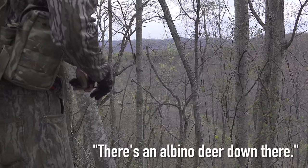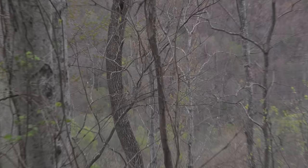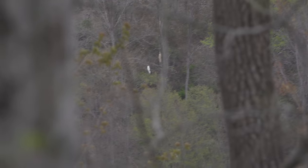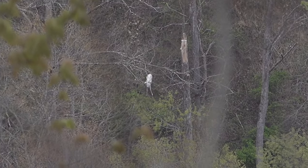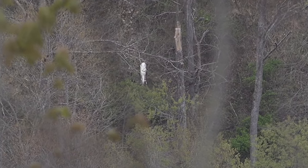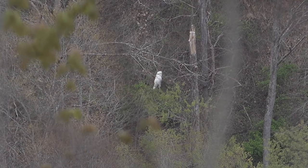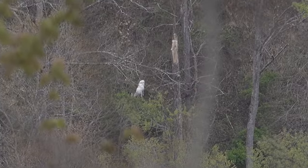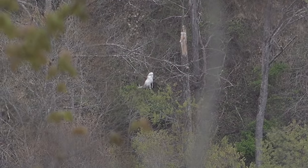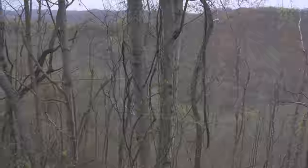There's an albino deer down there. Hmm? Albino deer right there. See that white spot? Right down there, just to the right of where he gobbled. That's freaking sweet. You can see it plain as day. Yeah, I looked down there and I saw something white. I thought maybe it was a turkey. Straight white. That's cool. Albino deer. That's pretty dang cool. I've never seen one. I've never seen one either. Is it a doe or a buck? Can you tell? It's a doe, I think.